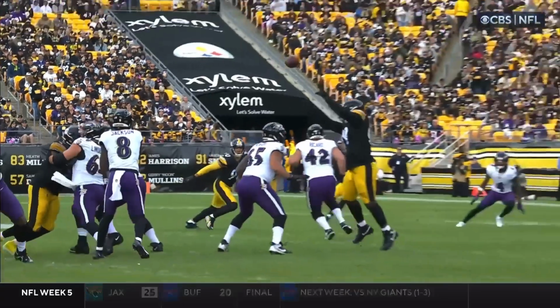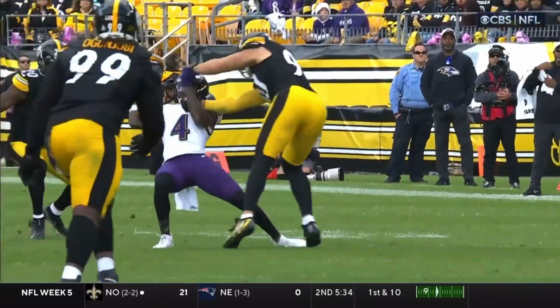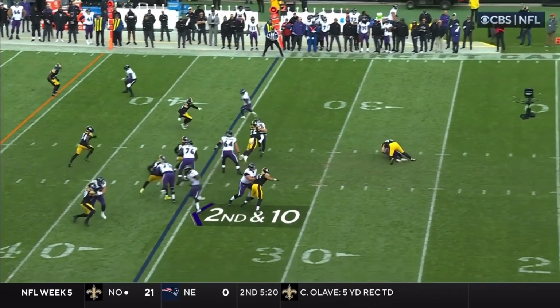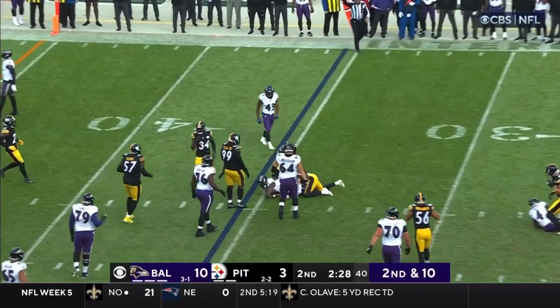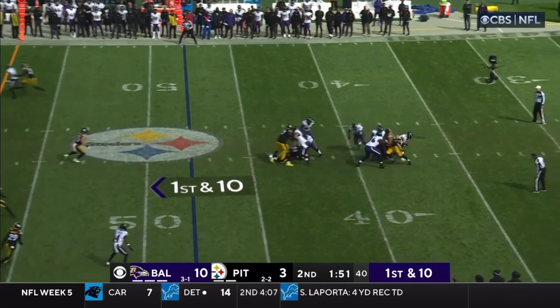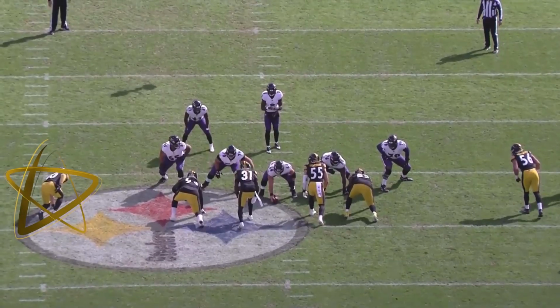And for his effort, takes a shot to the rib, to the sternum from T.J. Watt. Watt was looking to jar the ball loose. The ball was already gone. He was already gone. He ended up catching Zay. He jarred Zay Flowers. He got a bouquet of flowers on the last Baltimore possession. Jackson is dumped. Back at the 37, T.J.